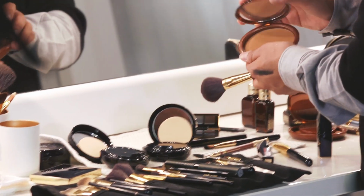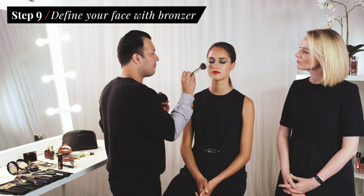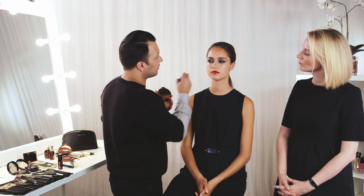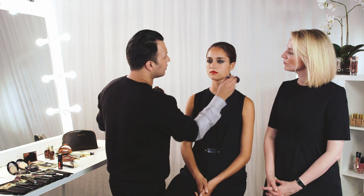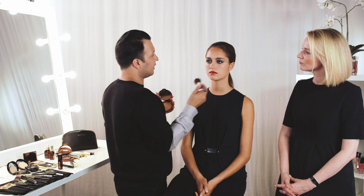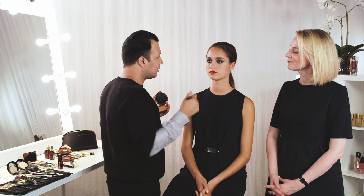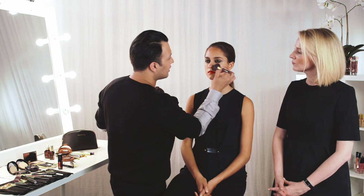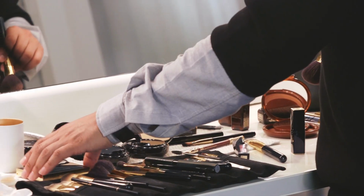So cheeks, what are we going to do today? We're going to do a little bit of bronzer. I think it's important to remember that you should do your cheeks last when it comes to big eyes and big lips. Why is that? You really want to make sure that you don't do too much on the cheek because the focus really is the eye and the lip. And if you do eye, cheek, and lip all being really strong, you're really going to be fighting this look. So just a little bit of bronzer on the cheek. And the final step, take a little bit of blush.